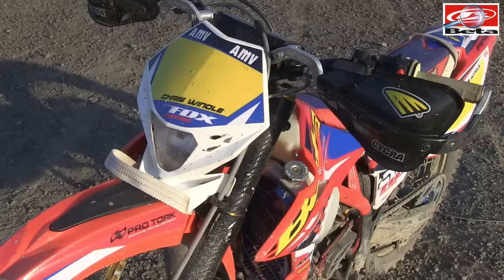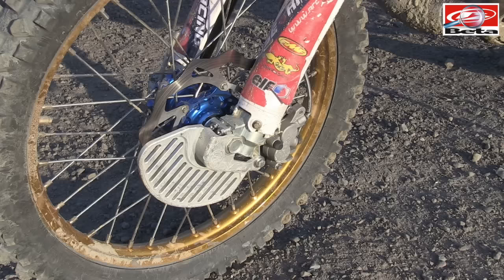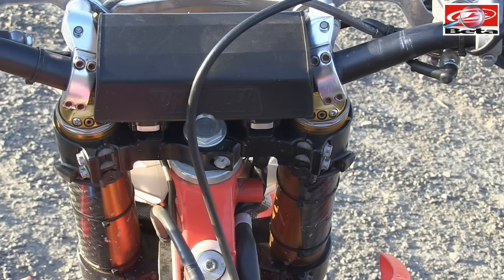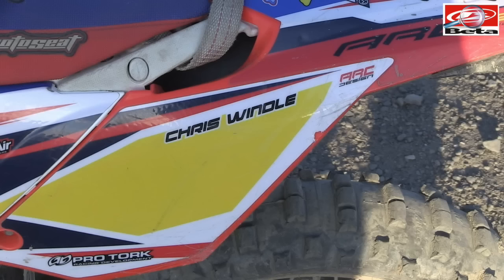I've set the bike up for me. Got all-ins, TTX front and rear. Basic protection, you've got front discs, rear discs, bash guard. It's going to have an exhaust guard on. You've got to cut it down to the borderline, otherwise your bike will weigh a ton.